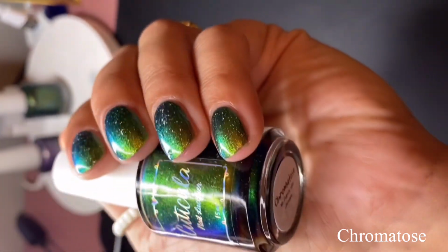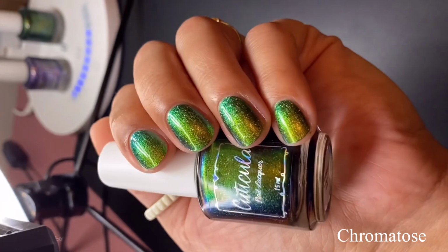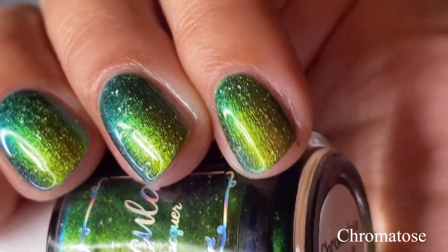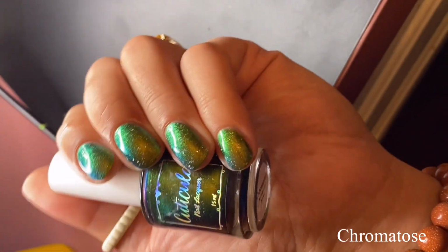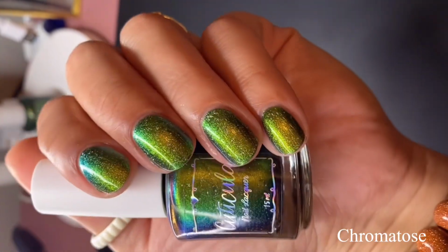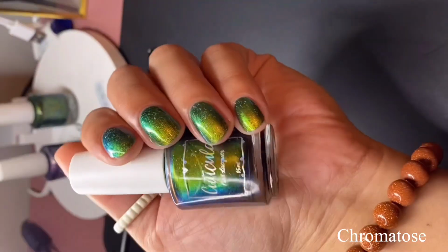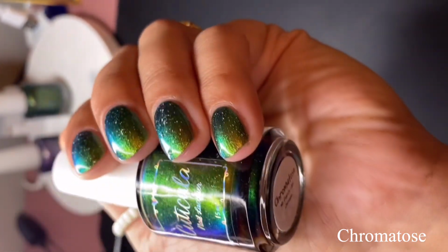I know this one is a black base. I don't really know if I really see black, I think there's just so much shiftiness in here, so much of that shifting multi-chrome shimmer, that what you're predominantly seeing is that beautiful green, that beautiful blue along the edges of your nails. Again, with the holographic flakies, I think it adds a nice little sparkle to this funky green shade.